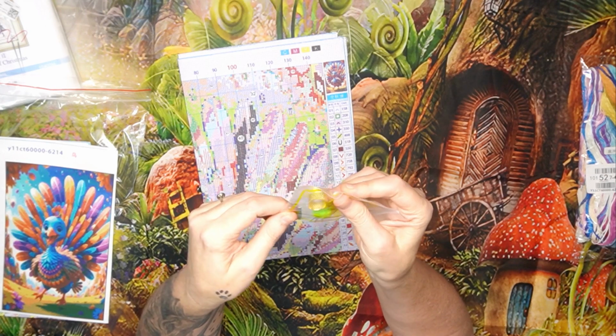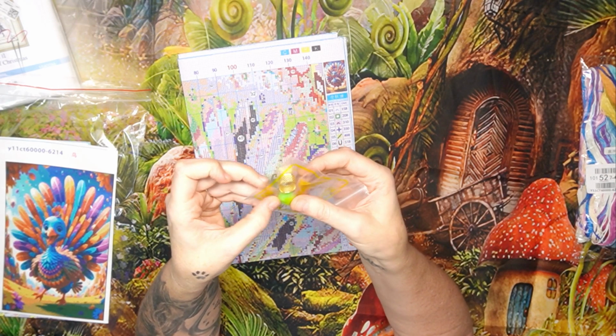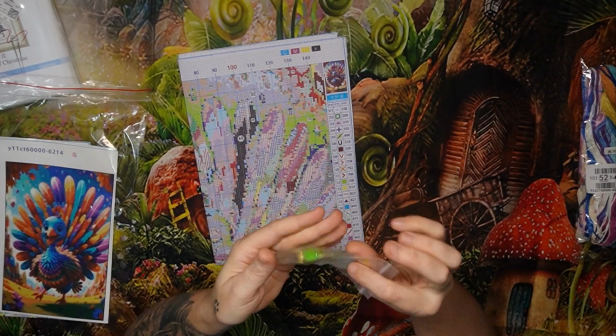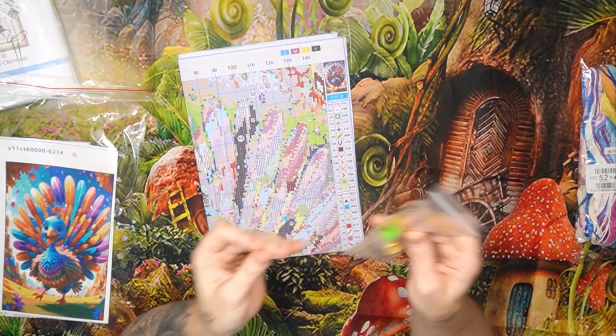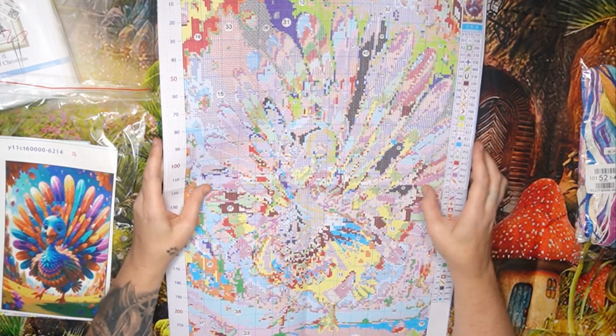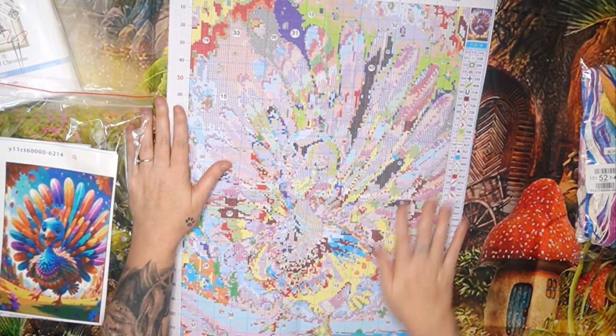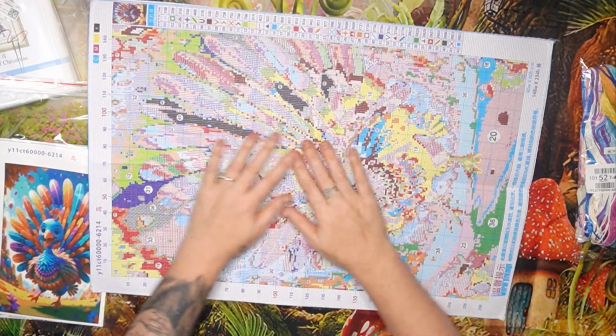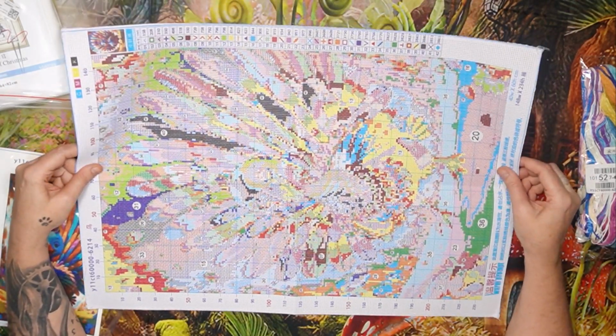Alrighty then. So, there is a needle threader, 5 needles, a thimble, and a pom-pom ball. There you go. And then the front is a butterfly. Okay, so let's look at the canvas. Oh, it's pretty. It's that bright white Aida. It is serged all the way around for our convenience.